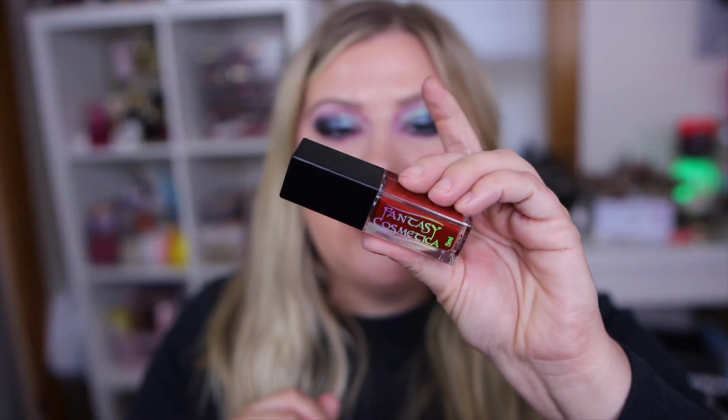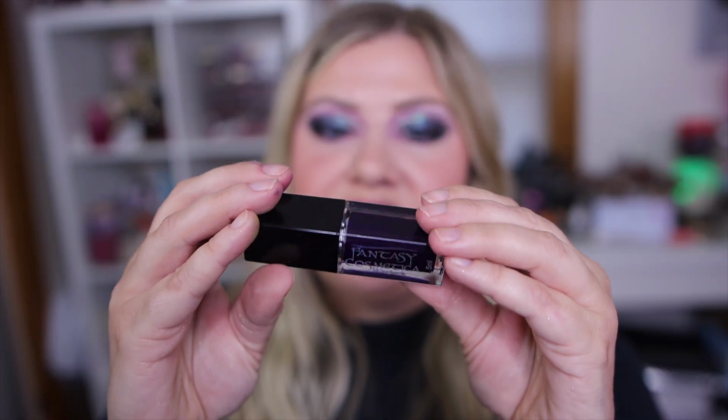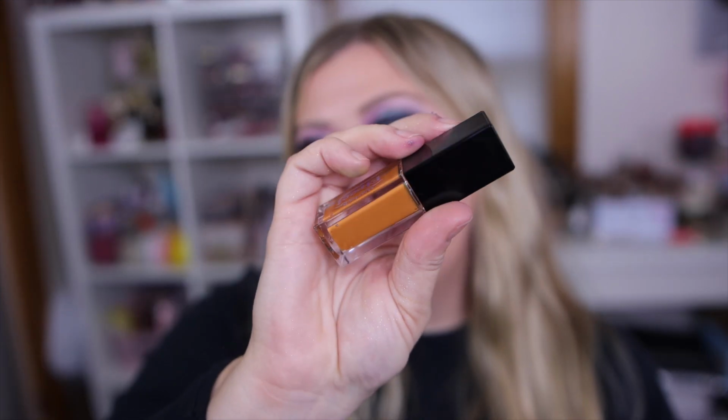First we have this gorgeous red called Fiend. The red one is super fruity smelling. It smells so good. We also have this fun purple called Ancient One, and this one smells like grape. Oh, it's so delicious. And lastly, we have the shade Efreet, which is this kind of orange color, and it smells like candy. It smells very good.